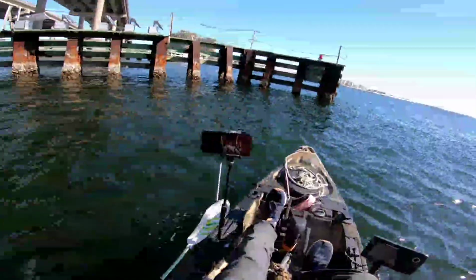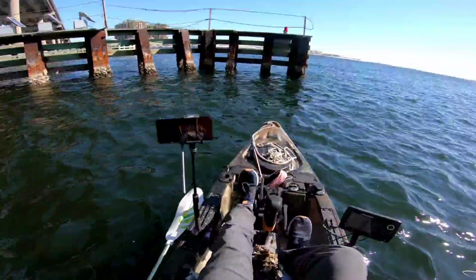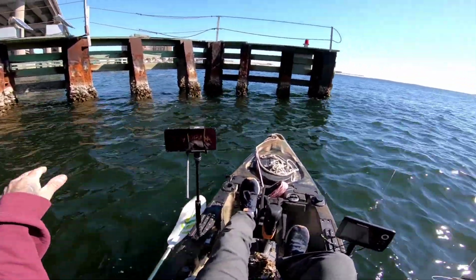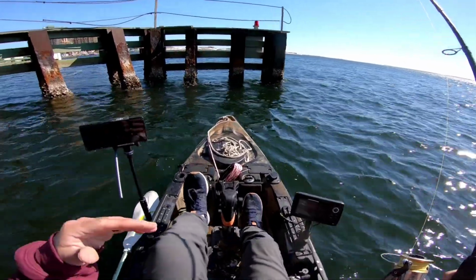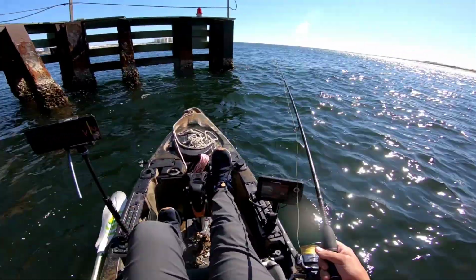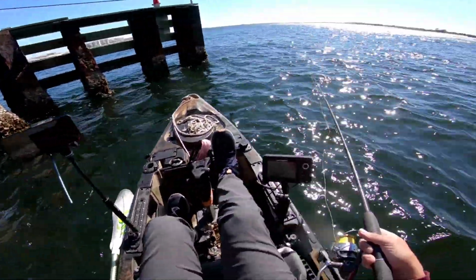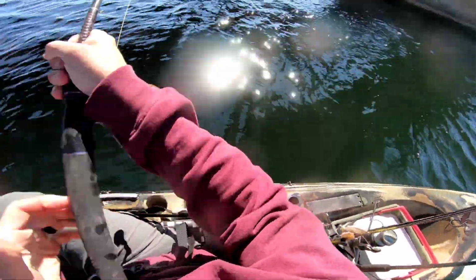All right, so I worked a bunch of those pilings behind us there. Haven't had any nibbles yet, so we're gonna try fishing this structure here at the center of the boat channel. As soon as these swells go by, I'm gonna go ahead and drop on down. One time I take the camera off, finally got hooked up on one.